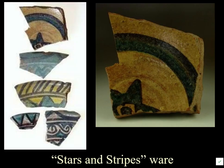So here's one of the earlier glazed types. This is what Keel called stars and stripes ware, based on this particular shirt, which has a star and a stripe on it. Normally I like to give things technological names, but this has got an overall slip and underglaze chromium black and turquoise inglaze and an alkali glaze, and is very complicated, and so we stuck to stars and stripes.